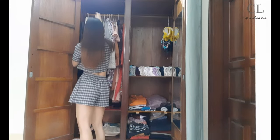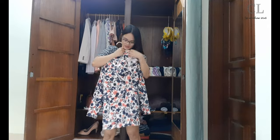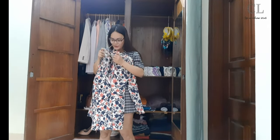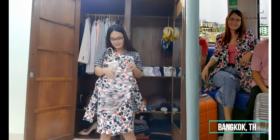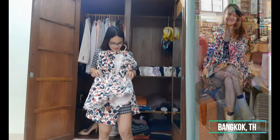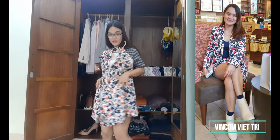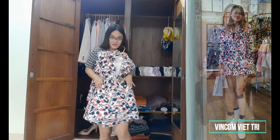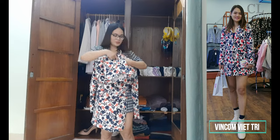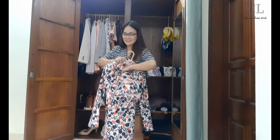So this one was a gift from my old boss before I went to Thailand for the visa run. So it has a matching shorts. The short is very short. So it's short shorts and it's really cute. Look at the color. It's nice. So you can check out the photos here. I'm gonna put it here or here. Let me figure out when I'm editing. Okay.